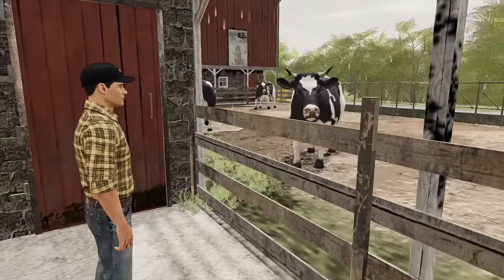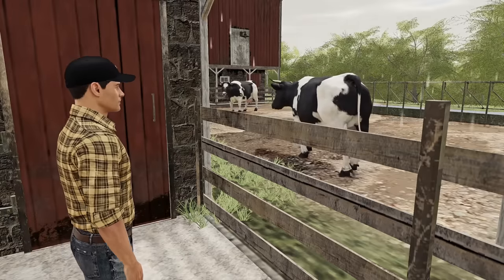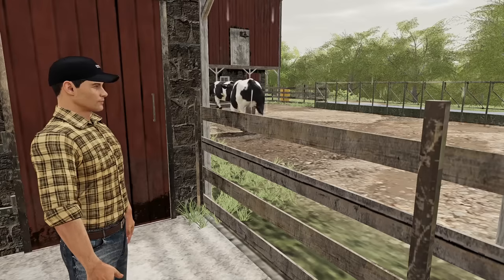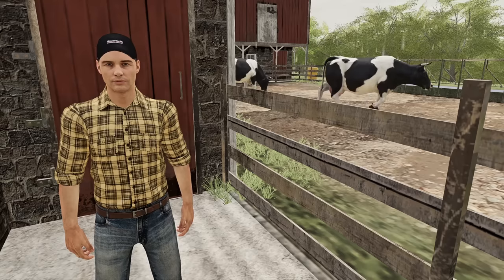Yeah, we've got a nice, decent sized lot. Once they get done milking, they'll come out here. They can graze the feed that we already have set up, as well as water. As you can see, we have a nice big water tank, so we don't have to worry about them. That's pretty much the dairy farm.